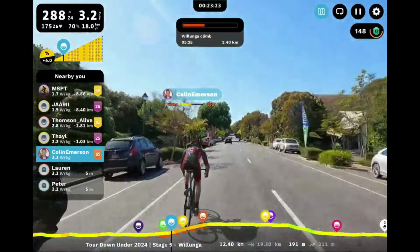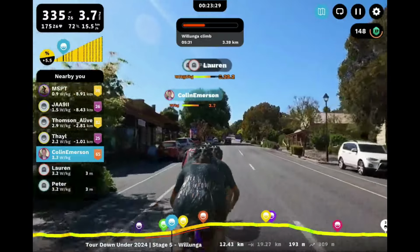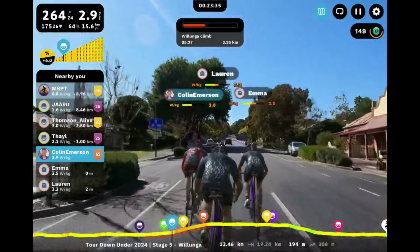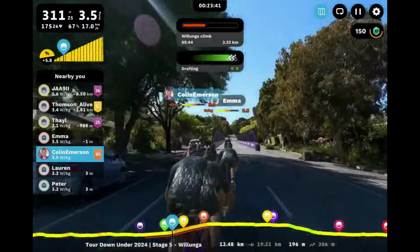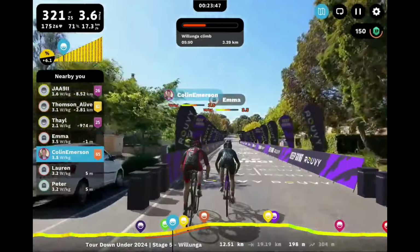Now, the actual start for the segment is at the old telegraph station / post office, and that will be coming up on the right here pretty quick. You'll see it. There'll be some cobblestone crossing in the streets, and there's a big tree on the left-hand side that kind of marks the official Strava segment start.